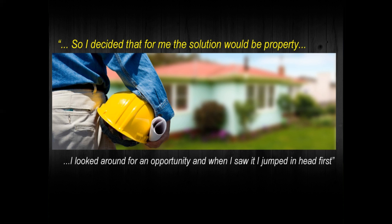So I decided that for me, the solution would be property. I looked around for an opportunity, and when I saw it, I jumped in headfirst. My first property was an old house on a big block with development potential for 8 houses. With my limited funds and no experience, it was a high stakes game. But luckily for me, it paid off.